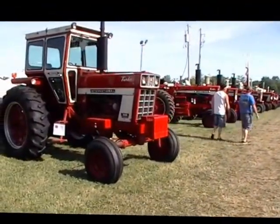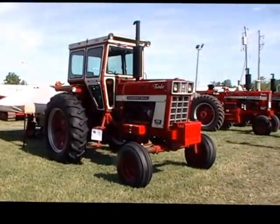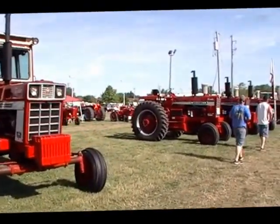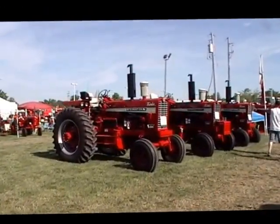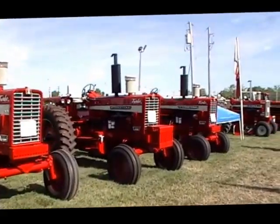My friends, the Seymours, have an old Titan over there that I'm gonna watch them load up. They'll be cranking that up in a little while, but they're over tearing down chapter tables. Their chapter has a table. All of the chapters have a table in the big barn, and they sell hats and shirts and, of course, all sorts of IH related paraphernalia.